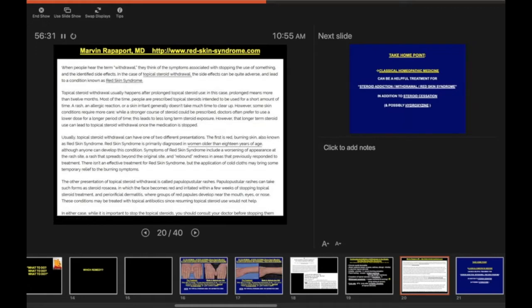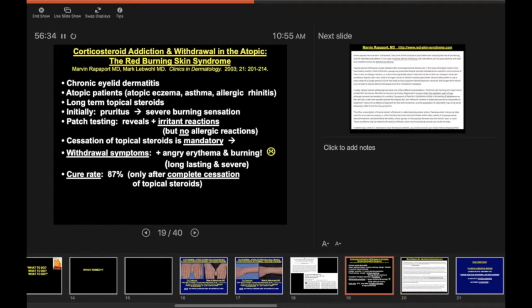But the point is, what is it? He says that in his experience, most people start out as atopic eczema patients, so we would call them atopic patients. You know the type: they have asthma, allergic eczema, allergic rhinitis. And a lot of those people have underlying eyelid dermatitis, so he would see them a lot in his patch testing clinic. And of course, most of them are on topical steroids, because for many years that was pretty much all we could do.